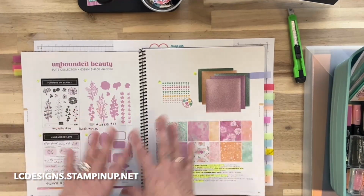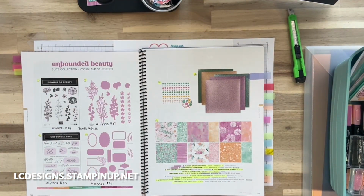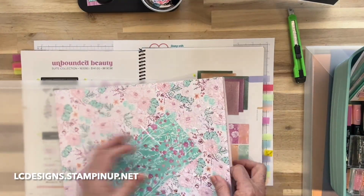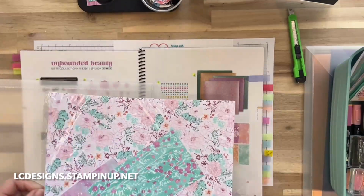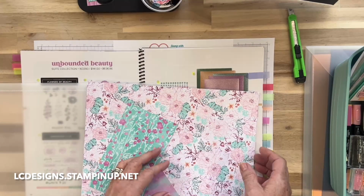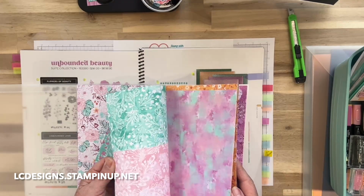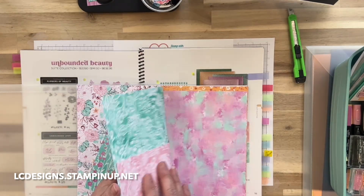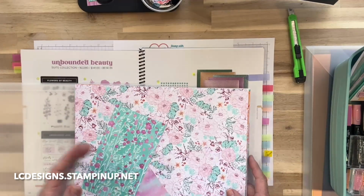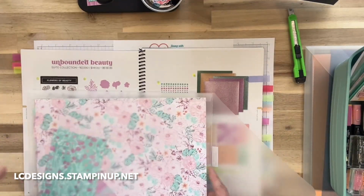So back to this, because I got into the In Colors, it has all the In Colors in it. Here is the beautiful designer series paper. I've been trying to keep everything in their packages until it came live, and then I didn't have time to go through and take everything out. But you'll see the backs are kind of solid, and then the fronts have patterns. Some of them are solids, but super pretty. So with this, I have created a lot of projects.